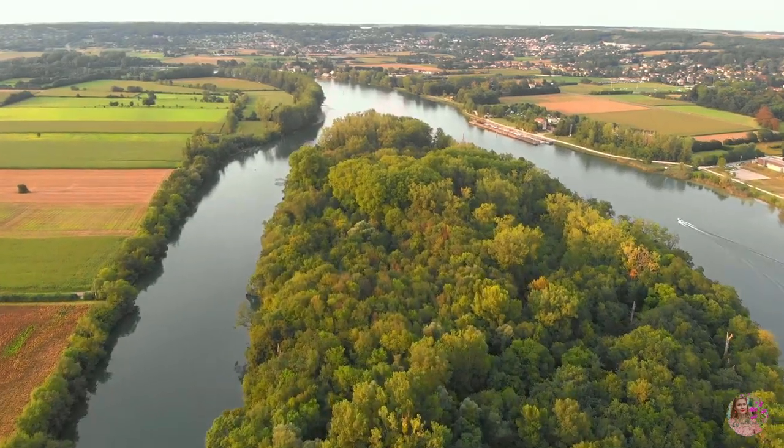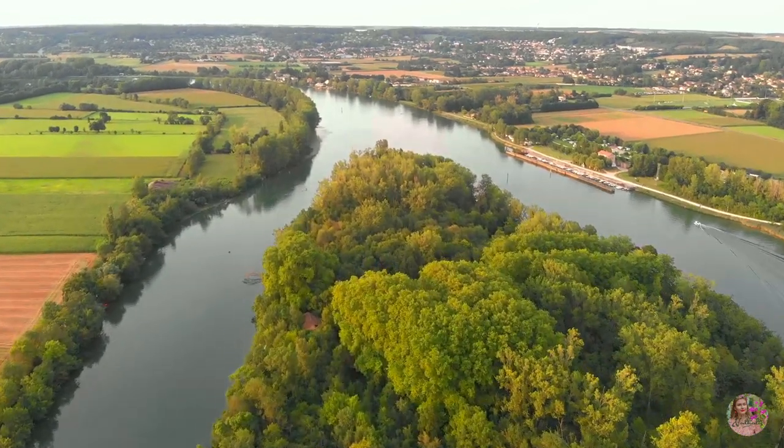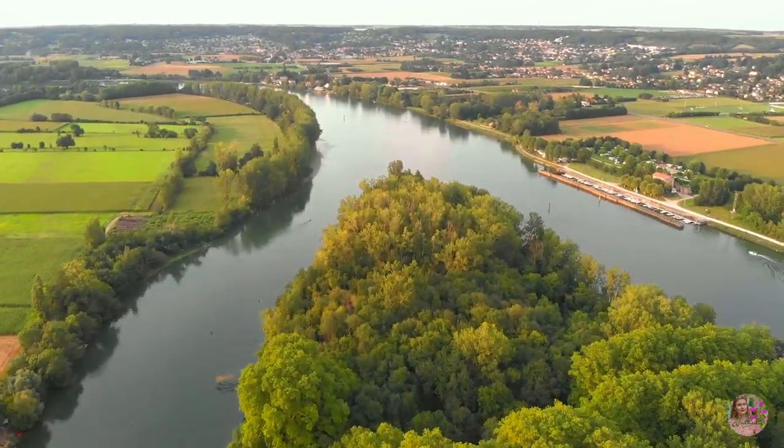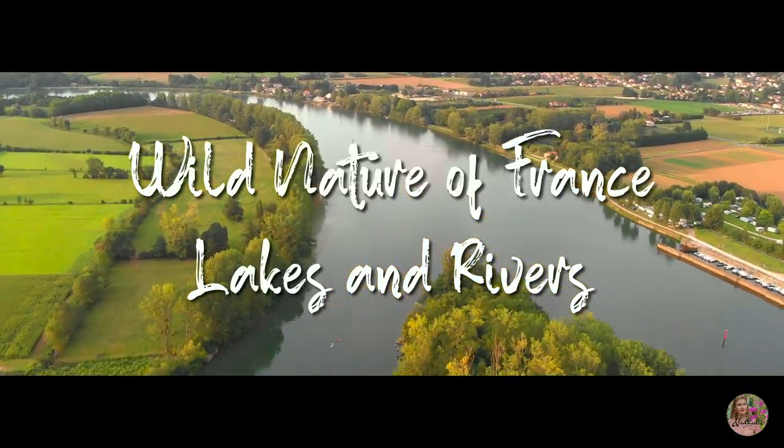Today we are going to follow the flow of the river and observe what nature has to offer. From the north of Lyon, we will follow the Saône River until one of its tributaries.